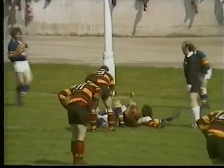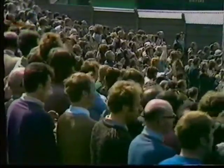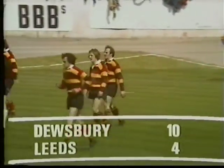No good speculating, but Dewsbury now working one of their special moves, no doubt. Stevenson in possession. He's in simply for a try. Well done, Mick Stevenson to Alan Agar. Alan Agar got the try. Another Stevenson creation. 10 points to 4 for Dewsbury. Well, Mick Stevenson and Alan Agar, between them, worked the move very well. It's a set piece. No wonder Agar is feeling very happy with himself, because it was a length of the field effort, really, after Rushton had been defending.